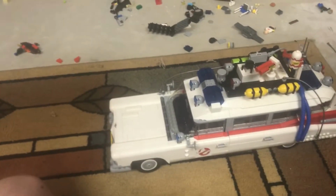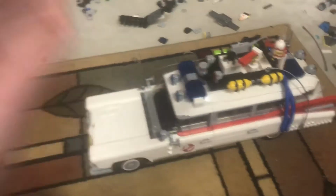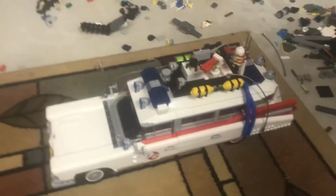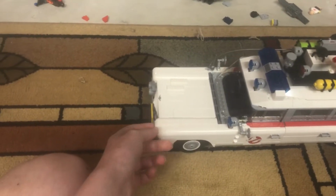Next, number 5 on my list is the Ghostbusters Ecto-1 from 2020. This set is still being produced by LEGO. It comes with 2,352 pieces. The price tag on this thing is $200. It's a Creator Expert set.